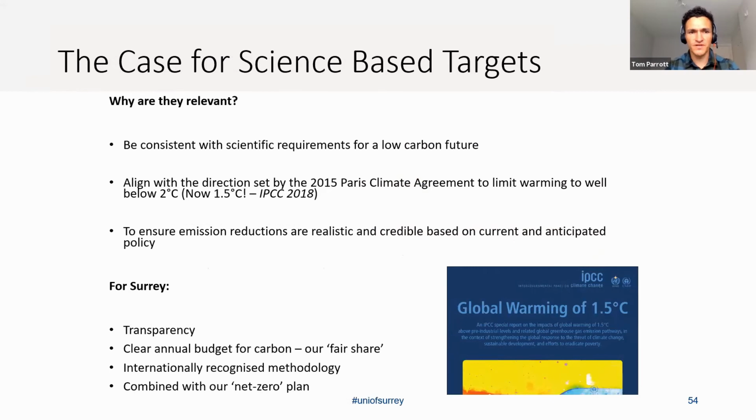Science-based targets were an important part of that, because they allowed us to tie the target to the science behind emissions reduction and what is now a 1.5 degree limit on warming. And when I talk about this, I talk about what is a business's fair share of carbon reduction. You carve the overall emissions of the world up into a pie. What's our, as the University of Surrey's, fair share of that? And that is what, for me, science-based targets allow us to do. They give us an annual budget for reduction that we must meet if we're to contribute what we need to meet that 1.5 degree limit.